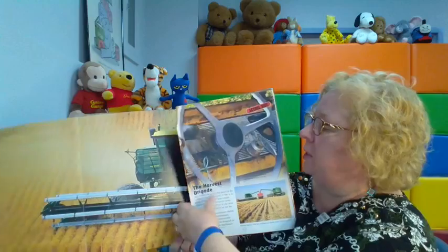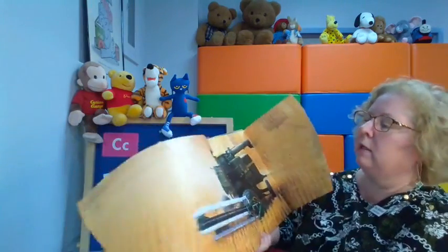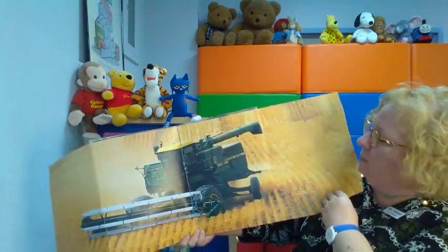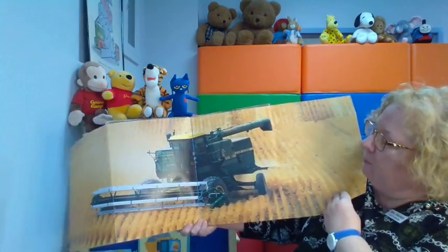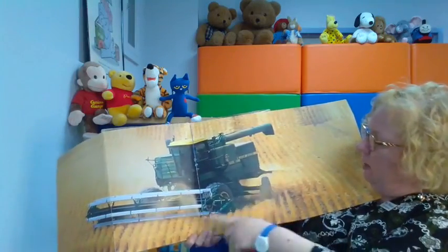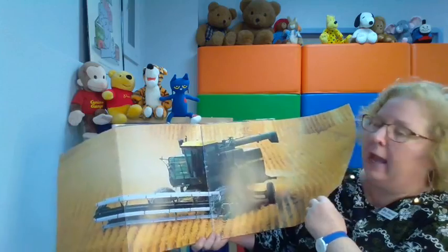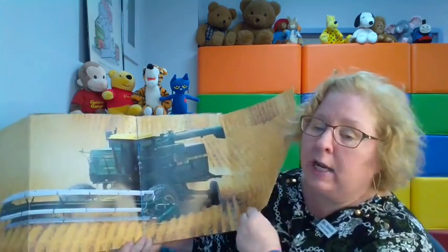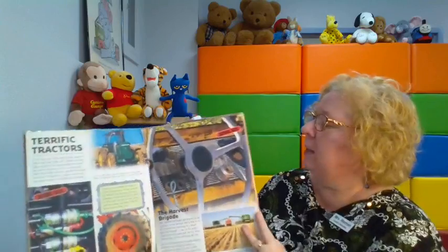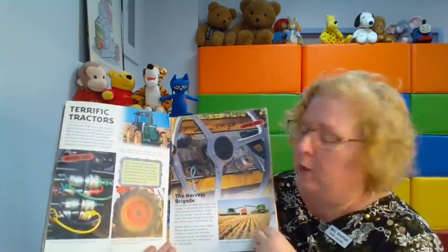And let's see what this tractor is doing. This is a combine, I think. Well, it doesn't say that it's a combine, but I think that's what it is. And the driver sits in there and harvests the crop here. And inside of the cab, there's air conditioning and all kinds of comforts, probably a radio. This is how big the steering wheel is. It's quite big. I think that's bigger than the one in your car.